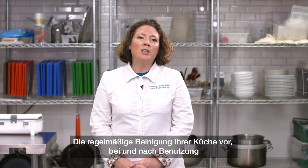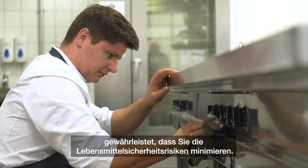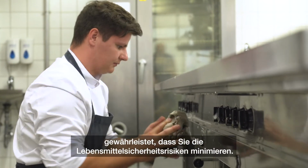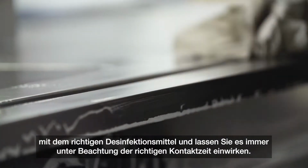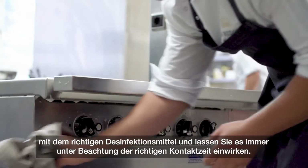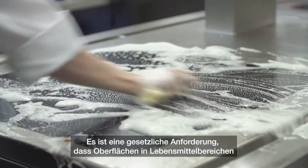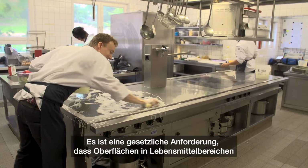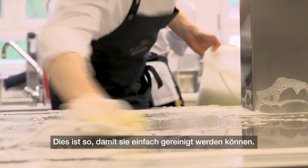Regularly cleaning your kitchen before, during and after service will ensure that you minimise the risks to food safety. Sanitise your equipment and work areas carefully using the correct sanitizer, and always leave it on for the correct contact time. It's a legal requirement for surfaces in your food areas to be smooth and non-absorbent. This is so that they can be cleaned easily.